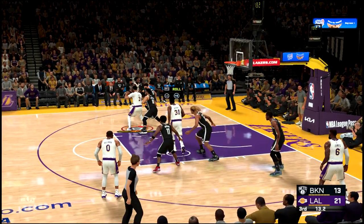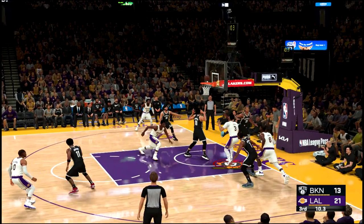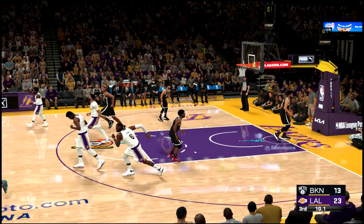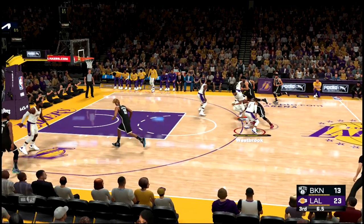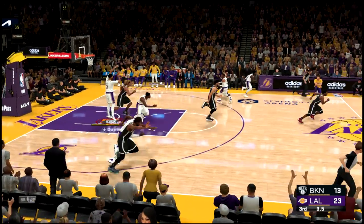Davis against Simmons. Davis down low. Oh, a beautiful reverse layup. 15 points in the game. In case you haven't been watching his entire career, it is tough to contain Davis when he is on the floor. He's got a physicality and an expansive all-around skill set.